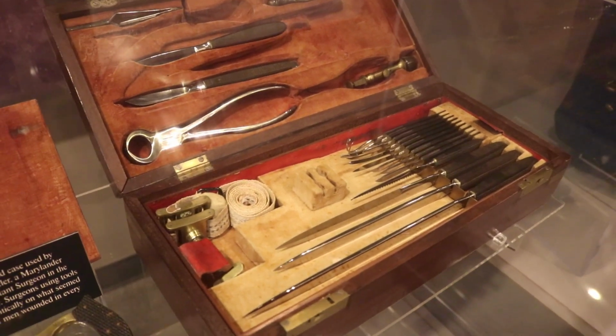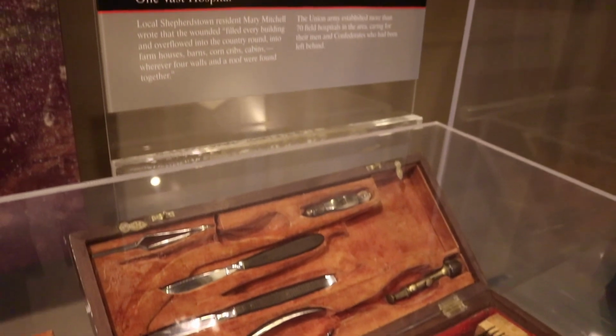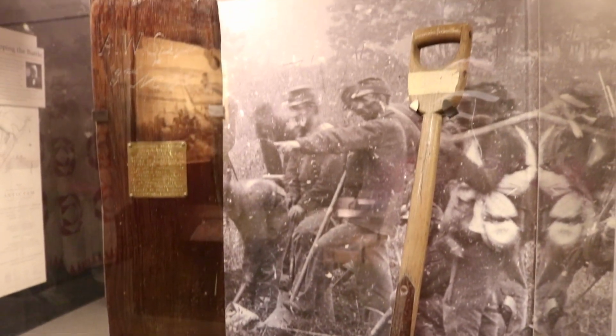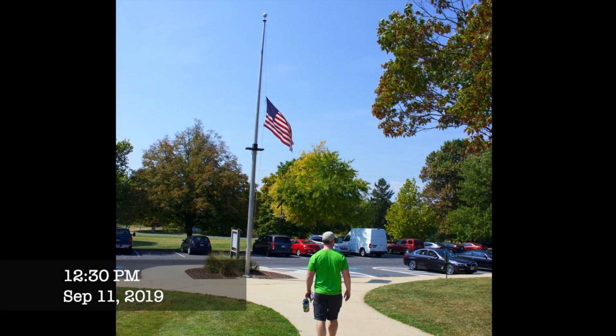Battlefield medicine was very primitive at this time, so few of the soldiers who were injured actually survived. This shows a shovel that was used to bury the dead and a plank that was pulled off of the top of Burnside Bridge to mark a gravesite.